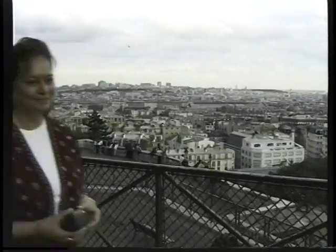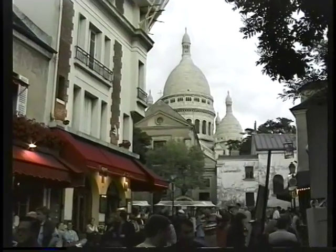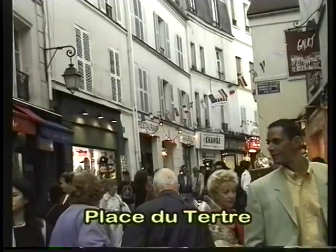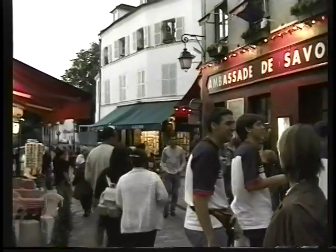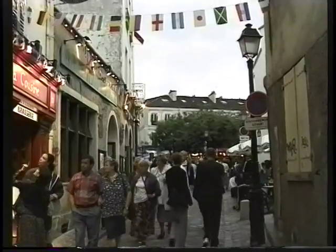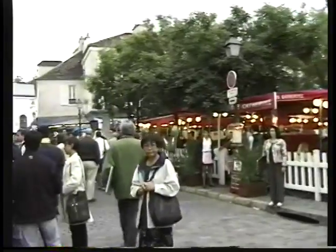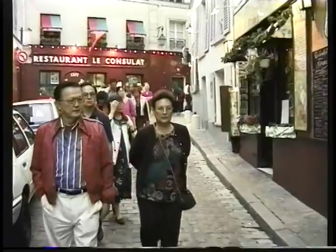You can see practically everything from here at the top of Montmartre. And rounding the bend into Place du Tertre, what a view. This is a postcard snapshot view. And the place itself is gorgeous. It's a bit touristic, it's quaint, it's pretty, it's cute, and it's full of shops and restaurants. The restaurants are pretty okay. They're not great food up here, frankly, but the food is decent.